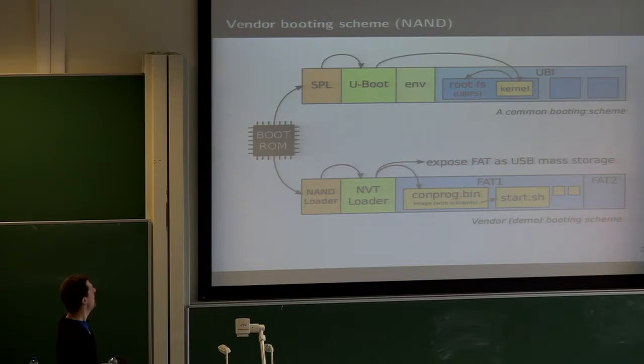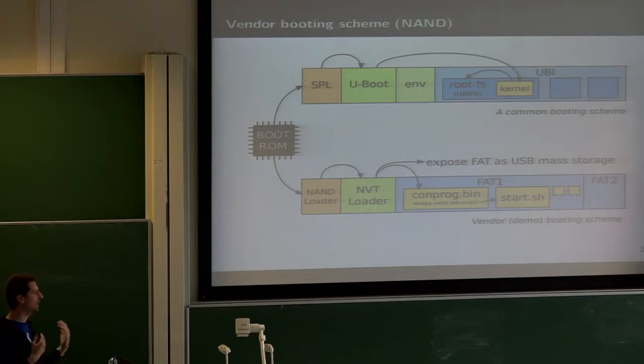The one you can do with the standard bootloaders provided with this chip is actually this one below. So the first part looks pretty similar, and it is. You have a first stage, called NAND loader. It's just an SPL. It initializes external memory and fetches something from the flash into there. The second piece that gets loaded is called NVT loader. But it's very different from U-boot or anything else.